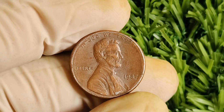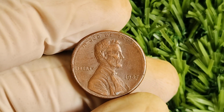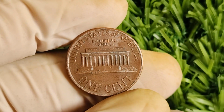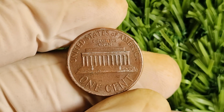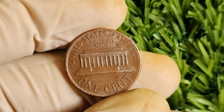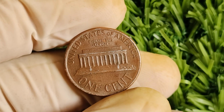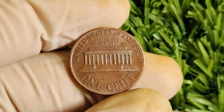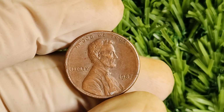We're diving deep into a coin that looks boring at first glance but could be your ticket to a $1 million payday. Yep, I'm talking about the unassuming 1987 no mint mark Lincoln penny. You've probably seen it 1,000 times or maybe spent one at the gas station last week for gum, but one rare version of this little guy recently sold for a jaw-dropping $1.7 million. $1.7 million for a penny.